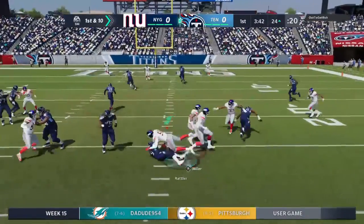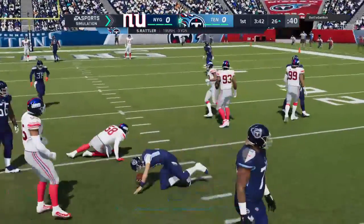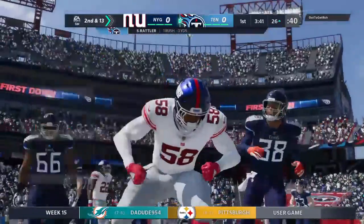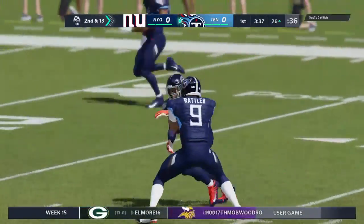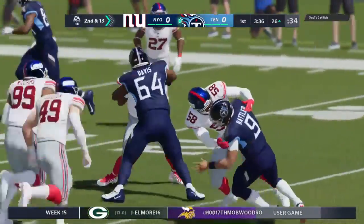And they'll try to run the option here, and he's going to lose yards. They take him down at the 26. Call it a full 3 yards in the wrong direction there. Brings up 2nd down, 6-yard line.